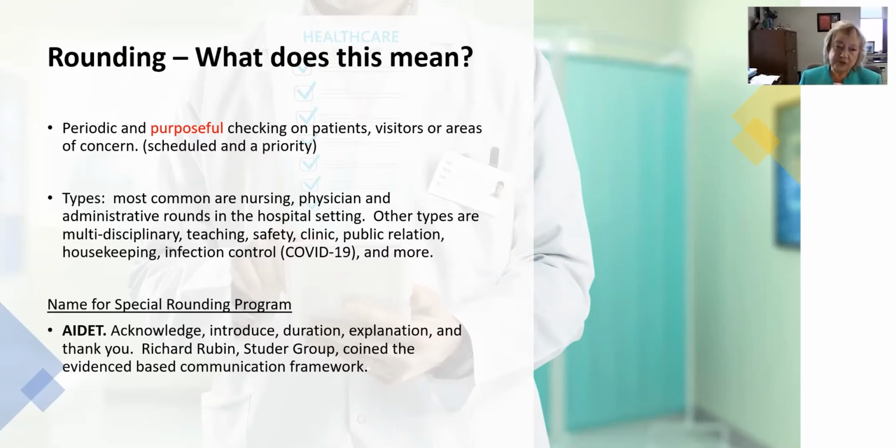Now, Studer really added a special name for rounding programs, and you're probably very familiar with this, but I just want to set it as a basis because I think it's really important, and it's helped to frame that process so much better than my rounding I did as a nurse or an administrator. But it's AIDET: acknowledge, introduce, duration, explanation, and thank you. And that's kind of the key thing. So it's really that communication platform. And I credit Quint Studer, who coined that evidence-based communication framework.